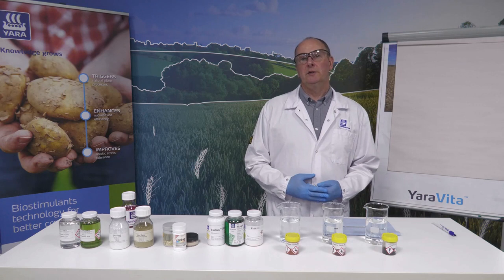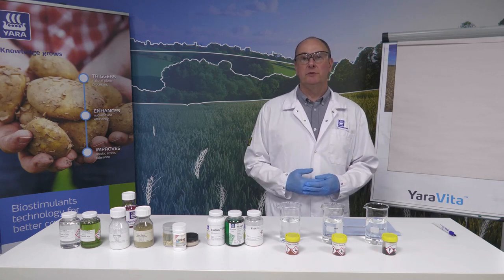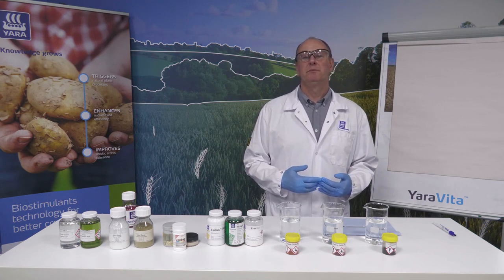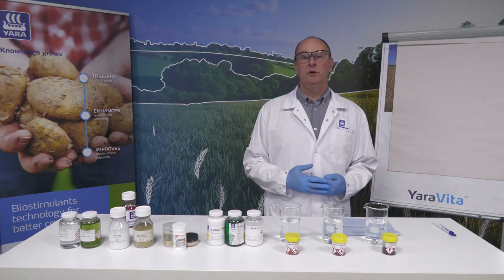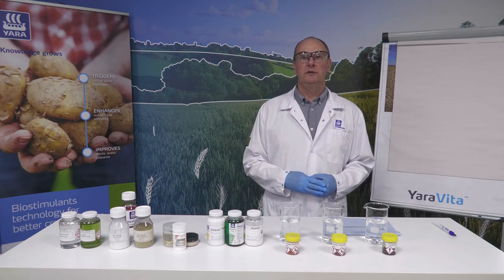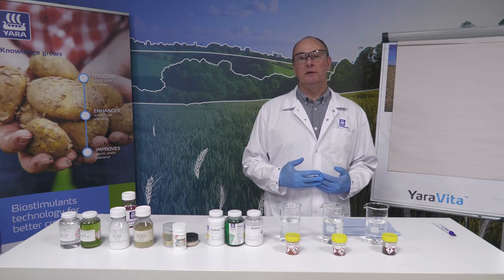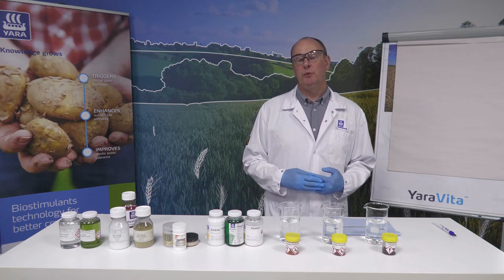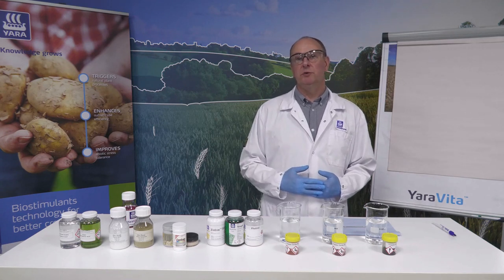The way that the ideas will come into us in the laboratory is in the form of a list of requirements. Obviously we need to know the nutrient or the mix of nutrients that we're dealing with. We need to know the form of the nutrient or the product that we're trying to achieve. So is it a powder, a solution, or a suspension concentrate? Then we need to know how the product is going to be applied. Most YaraVita products will be foliar applied, but we're also producing seed treatment products or fertilizer coating products, etc.